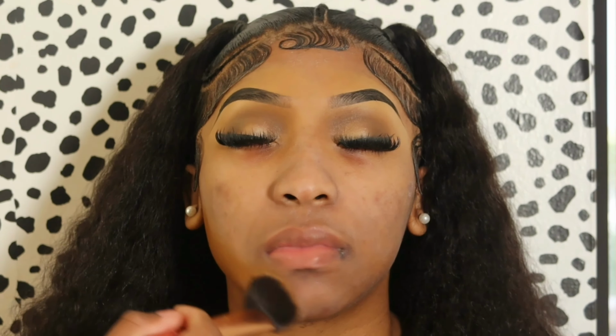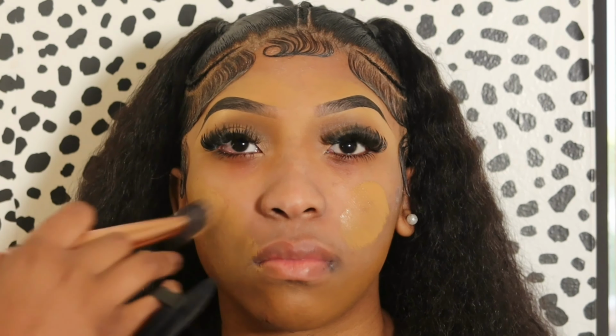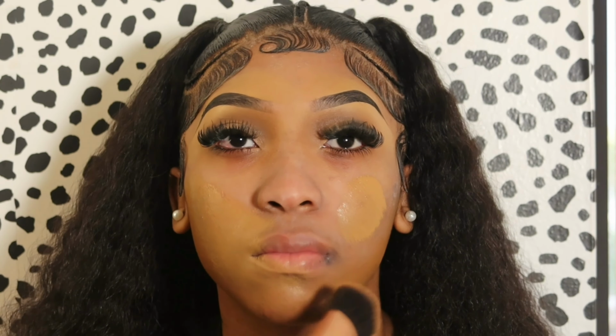Now it's foundation time. For foundation, I used Maybelline Fit Me foundation in the shades 340 and 335. Any brush can buff that foundation into that primer if you've got the right touch. So you want to take time to tap the foundation into that primer. Don't drag the foundation. You want to keep things very smooth and even.